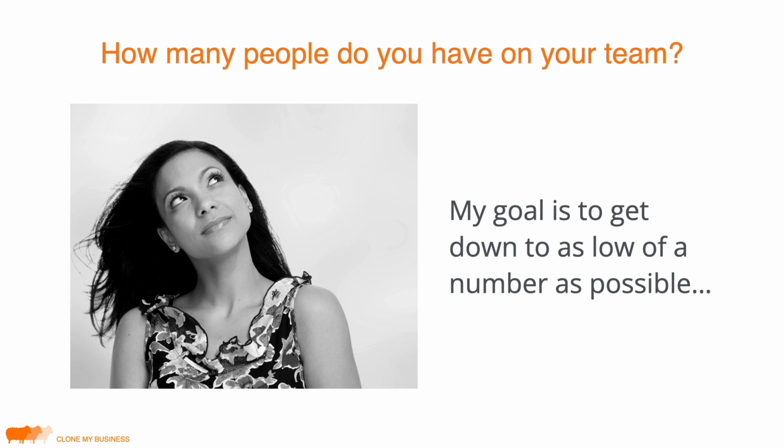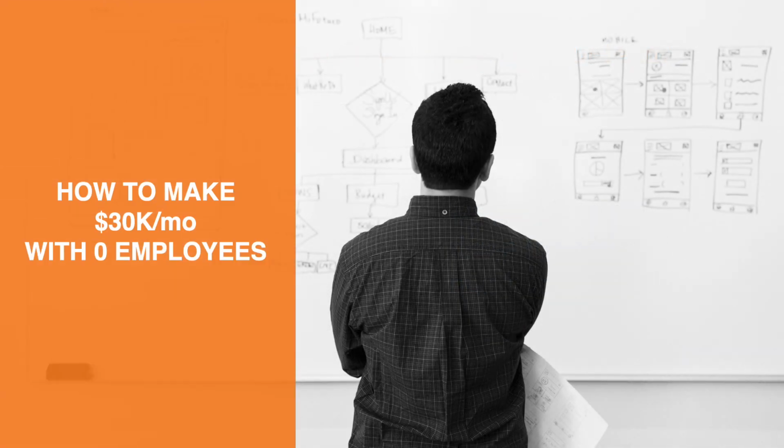And then you're happy because it cuts down on human error, as in doing or not doing the work or doing the work incorrectly, whatever. And most importantly, it saves you money and time. Okay? So how to make $30,000 with 0 employees?